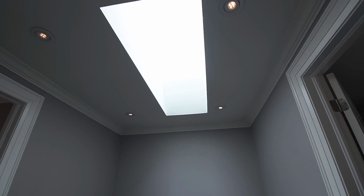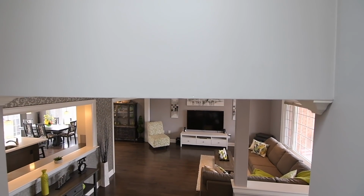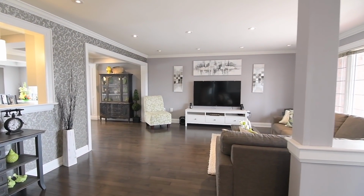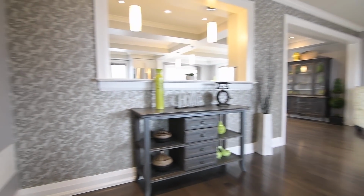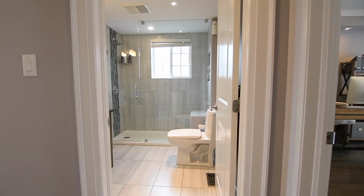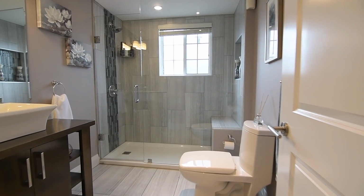Above the upper landing is a skylight, and as the stairs continue down to the lower ground level, directly off the lower landing is this home's second luxuriously finished spa-like washroom, which showcases porcelain flooring, a porcelain tiled glass shower with a mosaic accent border, shower seat, and wall niche, as well as a vanity with vessel basin.